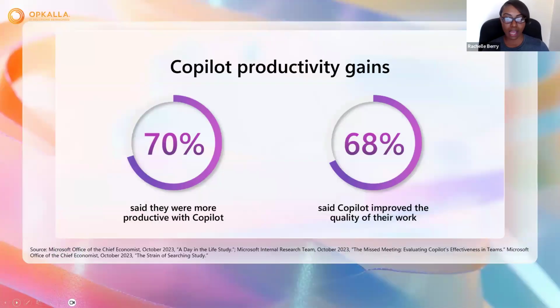All right, now I would like to give you some survey results based on usage of Copilot and how it has actually helped organizations when it comes to improving productivity, increasing efficiency, and just overall making your day-to-day life easier.